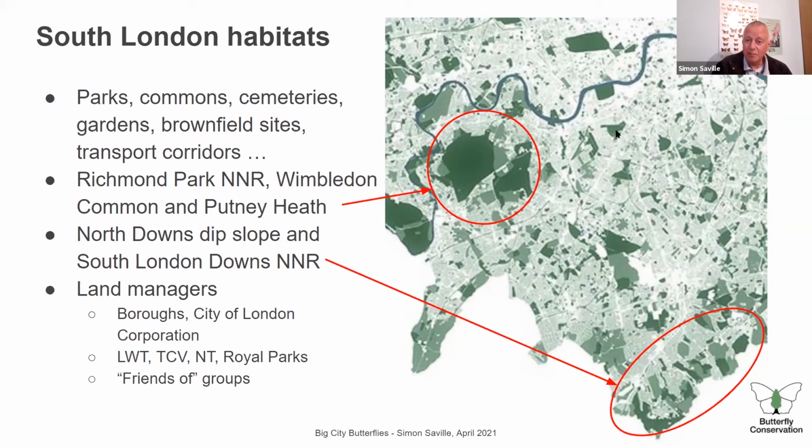with, I think that's Clapham Common, Wandsworth Common, Tooting Commons, Mitcham Common, Brockwell Park, Burgess Park, and so on. These are sorts of big green spaces you've got with lots of little green spaces around them.